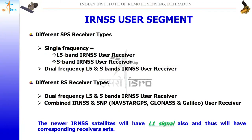So after the space segment and the ground segment, the third segment is the user segment, and the user segment requires different types of receivers. Currently we have single frequency receivers which can have L5 band signals only or S band signals only. So they will be single frequency signal receivers. Then we can have dual frequency receivers which can receive both L5 and S band in the receiver.